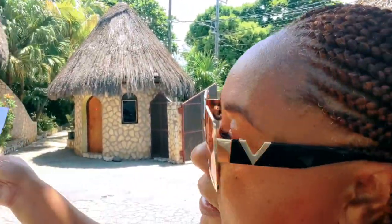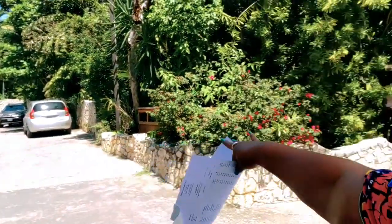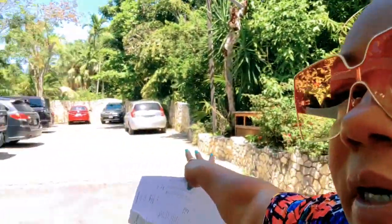I'm gonna go in the boutique. I actually checked out, got my paper, but just kind of wanted to show you a little bit of the grounds. That's like when you first come in. And that's the front desk there, where you see this van. And then this is the parking lot. Of course, there's areas you can go down there.